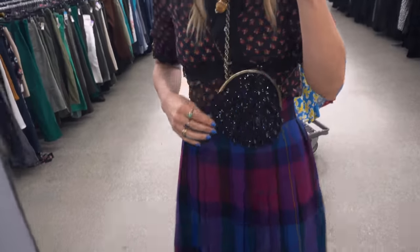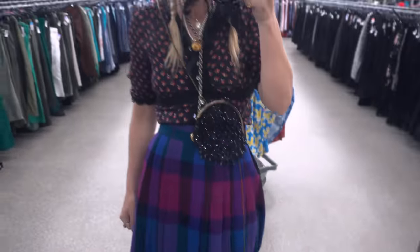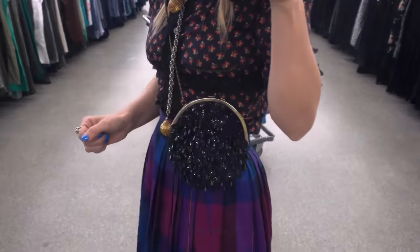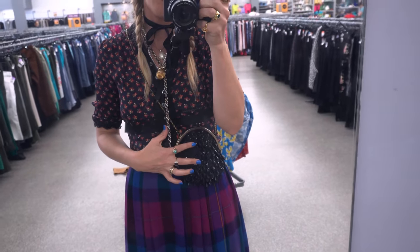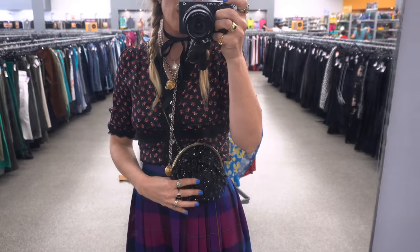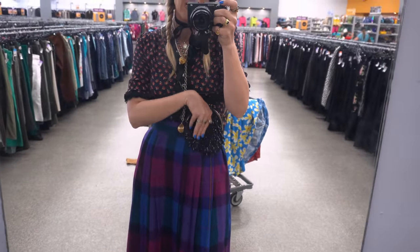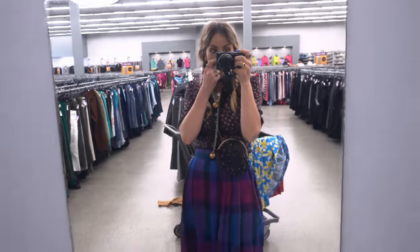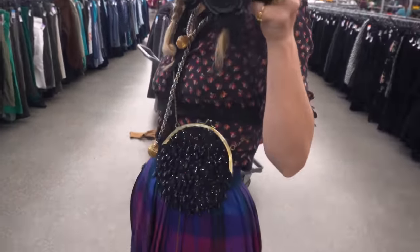I also found this little crossbody bag that I think is super cute. I have my gold one that I wear all the time, so it'd be nice to have something else. And I love crossbody bags right now, especially something like this where it almost can act as a belt bag. I might wear this almost as a necklace and then put a layer over it. And then you have just your little hidden pocket there. And then you can even carry an actual purse too. So I think that's really cute. And I like the little razzle dazzle of it.